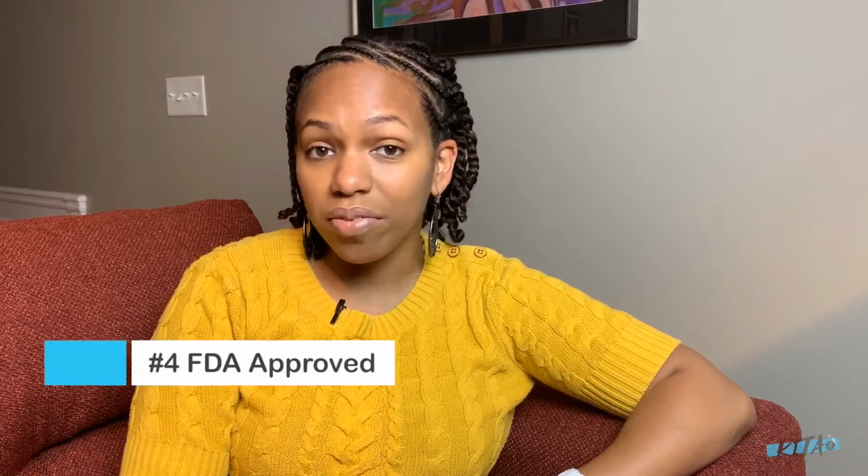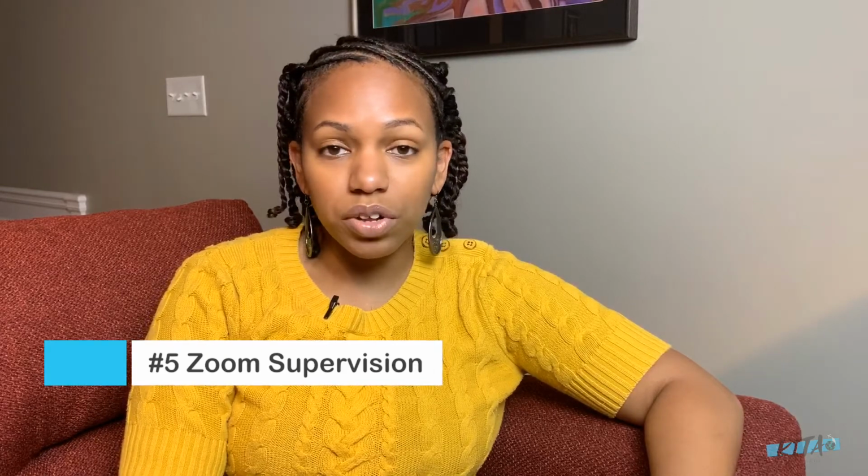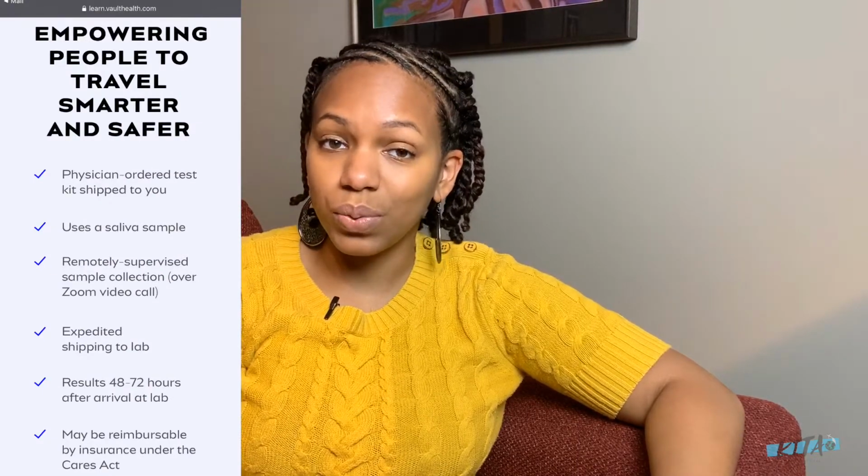The test is also FDA approved, and I went through research of finding testing and labs and everything. There's not that many. I mean, there are lab tests that are FDA approved for COVID, but there are still a lot that are pending out there, because obviously this is still a fairly new virus. So I think that's pretty awesome that this at-home test is already FDA approved. The testing also gives you Zoom supervision, so you will call in with someone over the computer where they can watch you and guide you through the testing process, and make sure it is you that is providing the test.